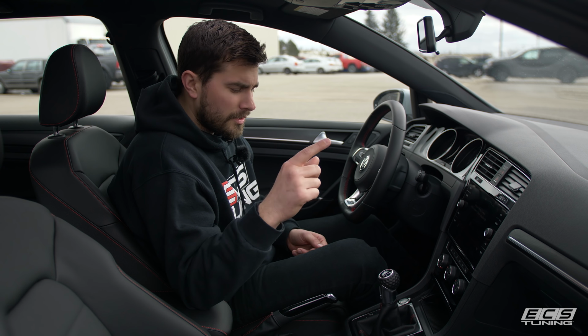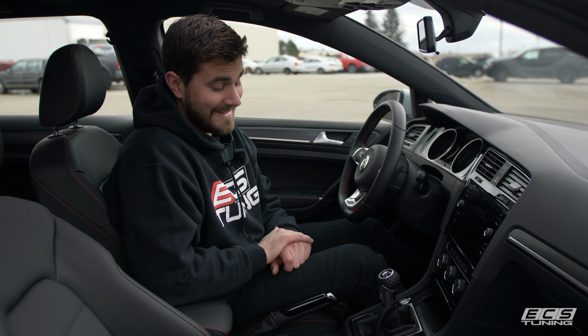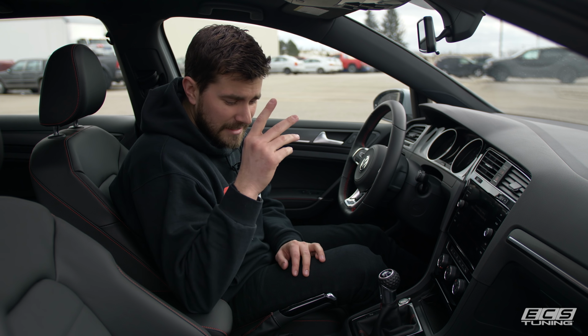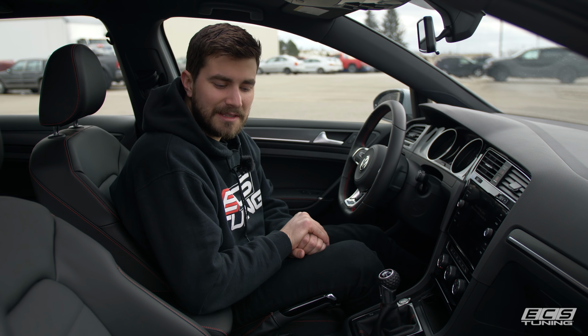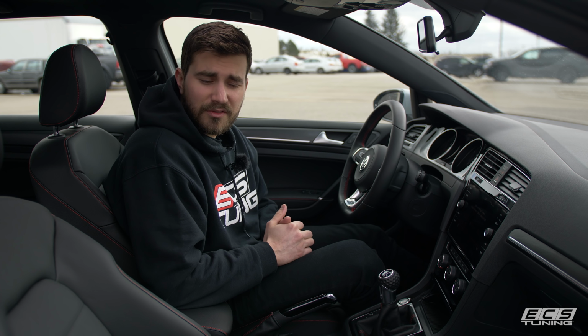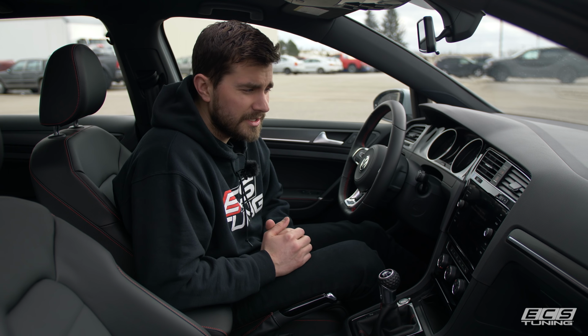All right, so here in the interior, first thing you might notice is that we do have a proper 6-speed manual transmission, and it's a very good one at that. I'm super excited this thing has 3 pedals. Second thing you might notice is while we all love a Clark plaid interior, we went with the leather interior on this, and I'm glad we did. The leather's actually really nice and supple. The seats look nice. They're very supportive and comfortable. The red stitching is a nice touch. It's all over the place and it looks really good.